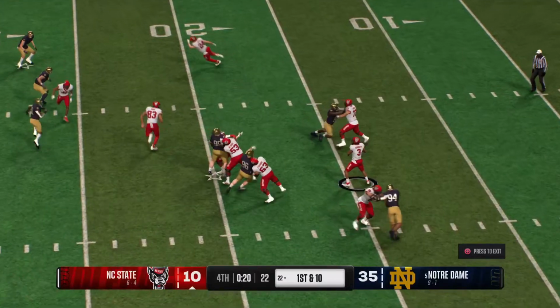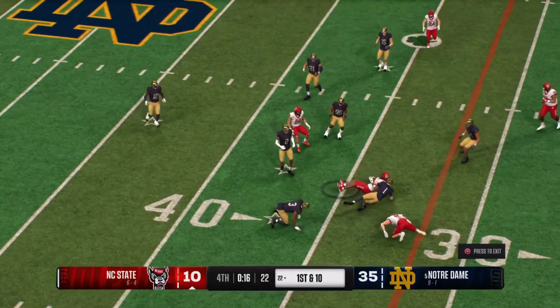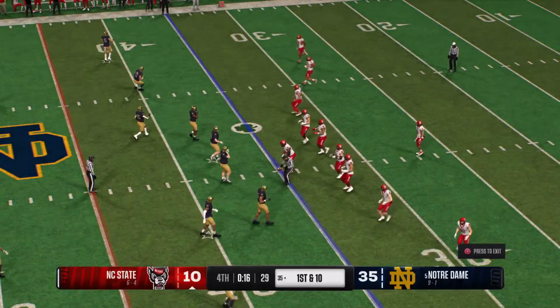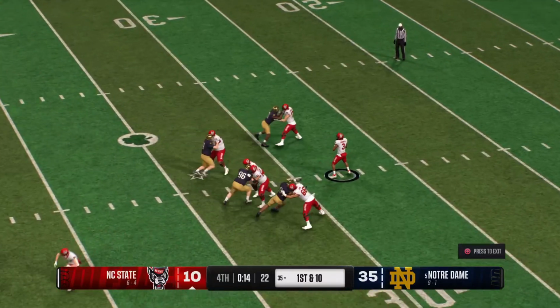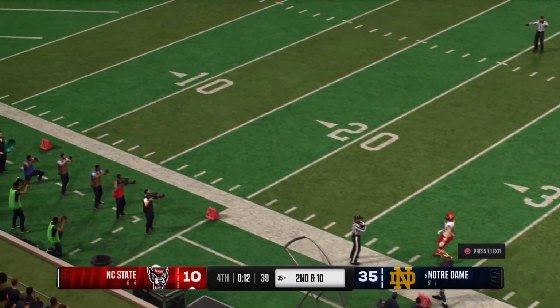He wants to throw. Working that left side now. Just what they were looking for to get this drive rolling. They're out to the 35. Timeout is called by the offense. 16 seconds left in the game. Trying to find his man on 1st down. Here's a throw downfield late.